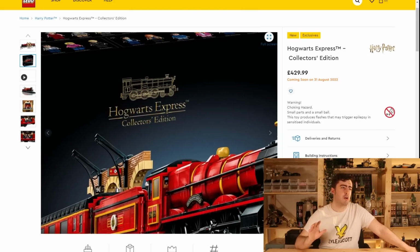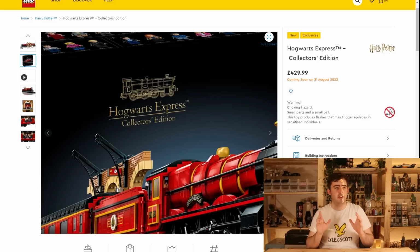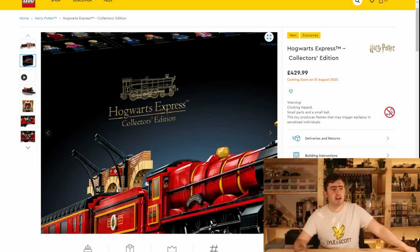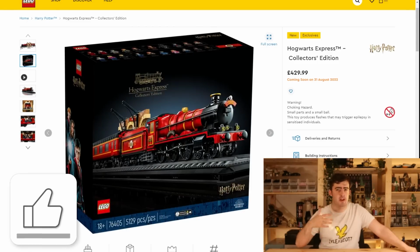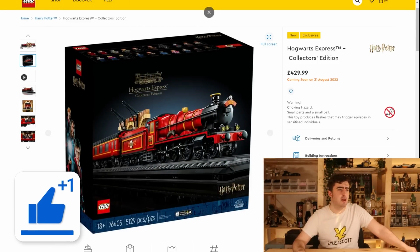really like it. Obviously, Hogwarts Express Collector's Edition, this is the second Collector's Edition set we've ever gotten. The last one was the Hogwarts Icons Collector's Edition last year, and obviously these Collector's Edition sets have this special sort of logo, and this is basically the UCS equivalent which Star Wars has, but for Harry Potter. So from now on, all of these big UCS sets are going to have Collector's Edition stamped on them for the Harry Potter theme, because obviously Harry Potter is one of Lego's best selling themes along with Star Wars, and it has been for quite a while now. It's not going anywhere, it's going to have a long lifespan, so it makes sense to introduce such a naming scheme, basically a new sub theme within that big larger theme of Harry Potter and the Wizarding World. So I think that's great.